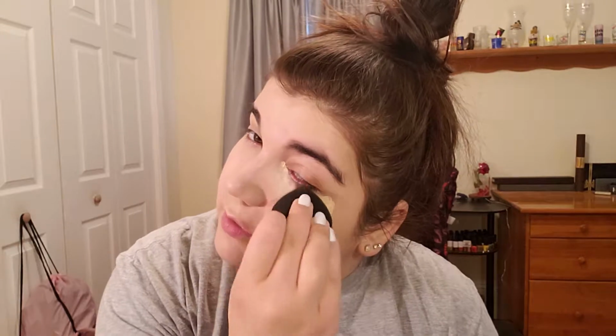Okay, that's not too bad. It definitely does not cover up the dark circle, but like I said, I like trying out concealer without color correcting first, because I like seeing how full coverage they are.